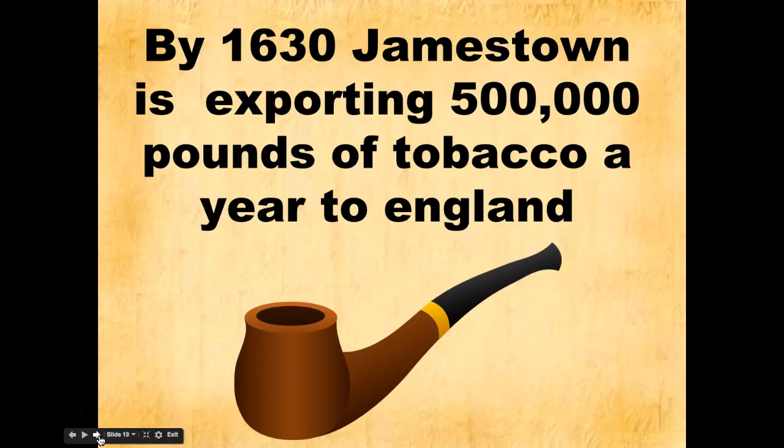By 1630, Jamestown is exporting 500,000 pounds of tobacco a year to England. So just kind of a sample of how this really does impact the settlement. They have finally found the way to make money, and they start growing tobacco everywhere. They talk about even growing tobacco in the backyards of people's homes and in the streets of Jamestown.